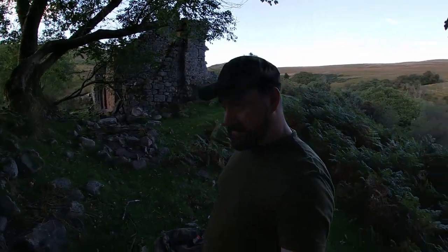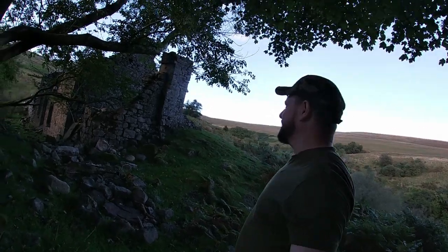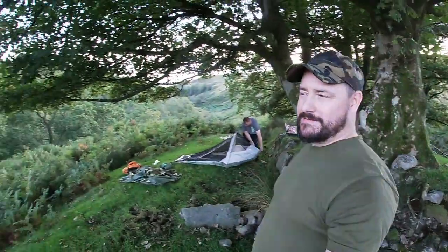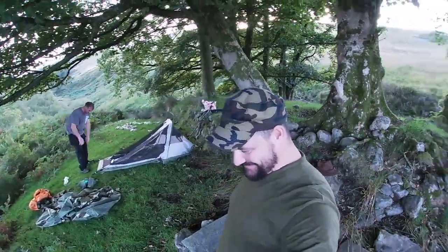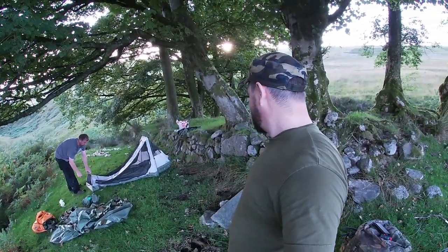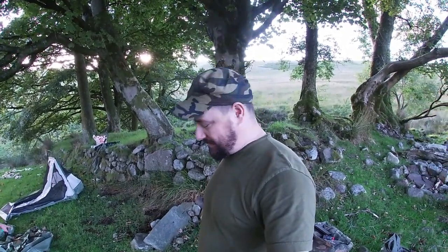Right. We've arrived at our camp anyway. This old farm ruin. Beautiful spot. We've got our pitch. Matthew's gonna go there and I'm gonna go by there somewhere. I'm gonna leave him set his new tent up first. Trying to work out our setup, huh? Yes, this is us for the night. Been wanting to come up here for a long time now.